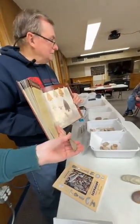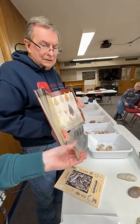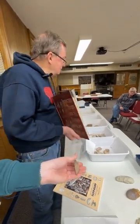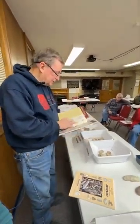So a lot of times it's hard to tell. And a lot of it's different skills of the flintknapper, regional variations of the same kind of thing. So a lot of times you just don't really know for sure. We make our best guess.